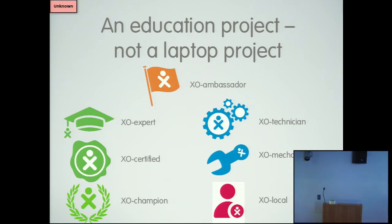So quick summary, we've got the XO Expert, which is a teacher who's done, I think it's 25 hours in a course, and XO Certified is, I think it's 10 or 15. Sorry, I'm going from memory here. And the cool thing here sustainability-wise is that the XO Expert can actually certify other teachers to be XO Certified, and they can use our educational materials to do so. That way they're not dependent on us constantly to certify teachers.